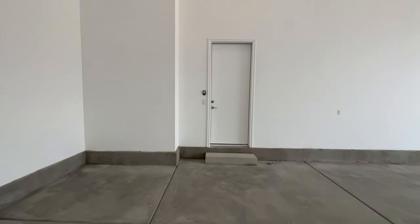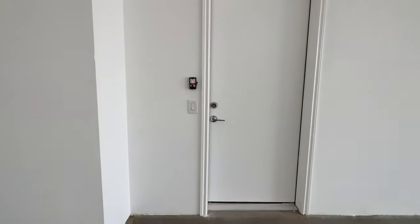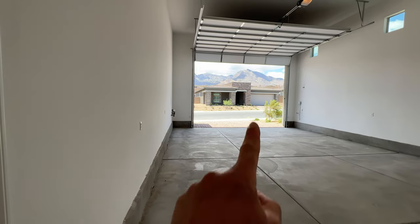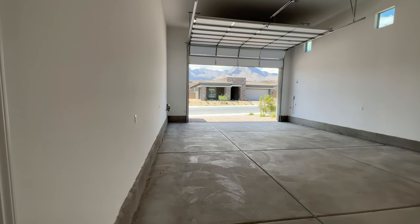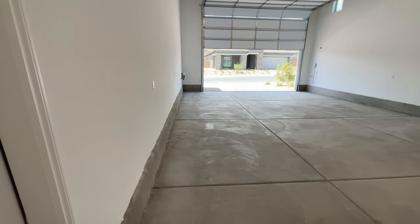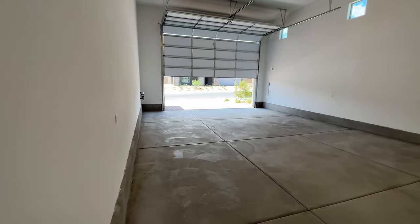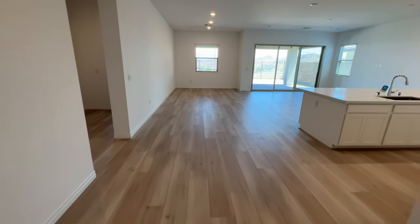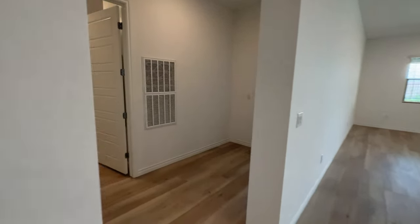Okay, let's go inside, guys. Don't forget to close your garage, right? See how you have mountain views there? Upon entering your house, you see your mountain. That is amazing. Wow. Okay, this is definitely the selling point. The huge garage. Okay, now we're gonna go to your primary bedroom, right?